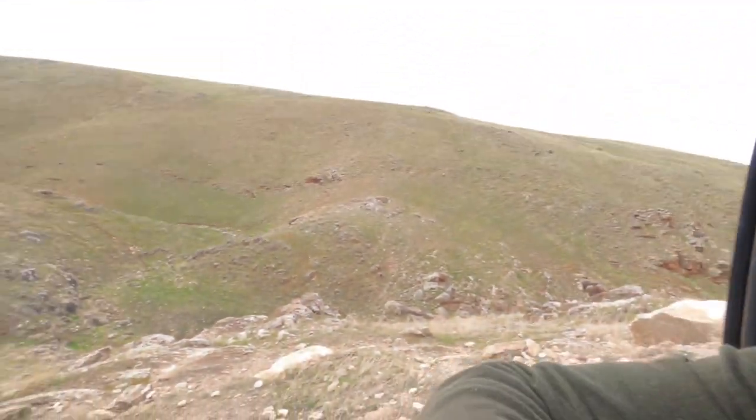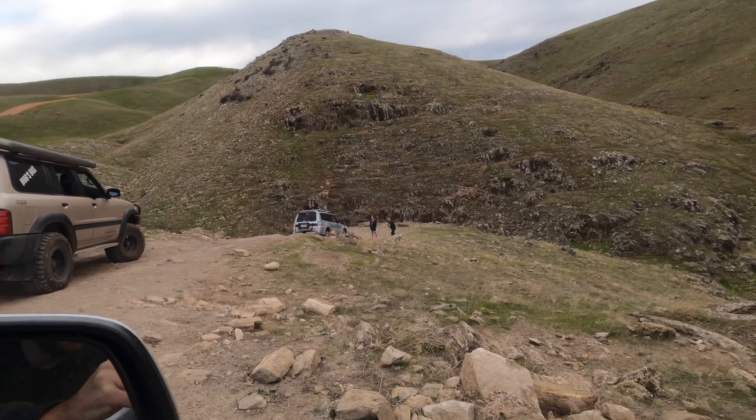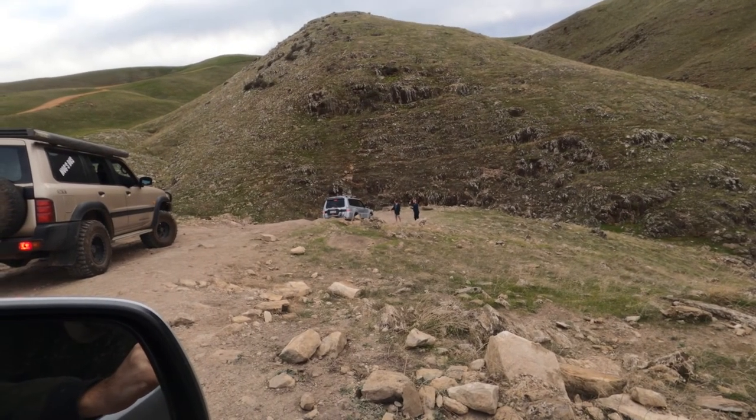Bit of a gnarly descent. Yeah. Well, I just missed that one on the GoPro, but yeah, I had wheels all sorts up in the air.